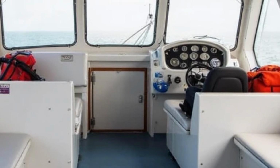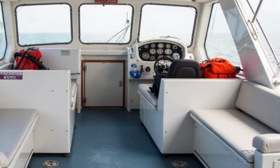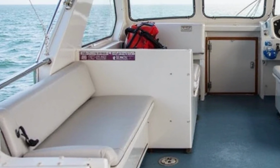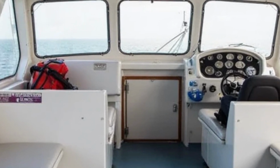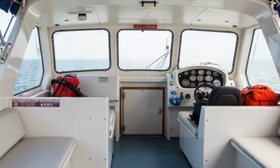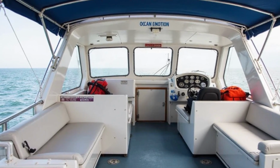The head, or bathroom, is compact but functional, featuring a marine toilet and a shower that's a luxury on a boat of this size. For the tech-savvy, the cabin includes a navigation station with space for charts and electronics, ensuring you're always on course. For those new to boating, this setup means you can live comfortably for a weekend trip or even longer, with everything you need packed into a space that feels surprisingly spacious.